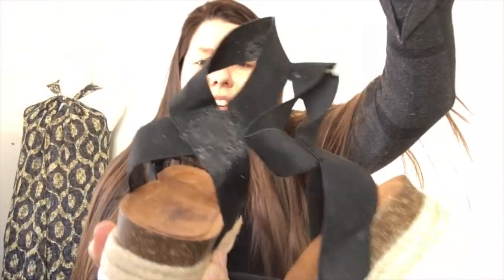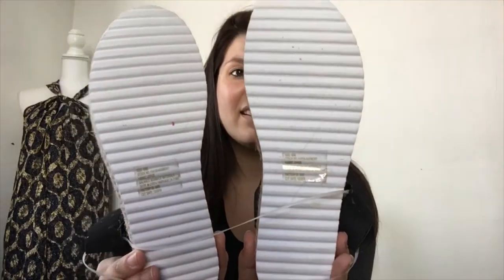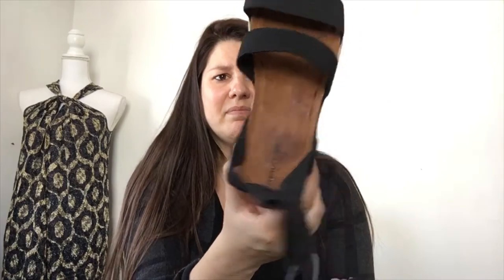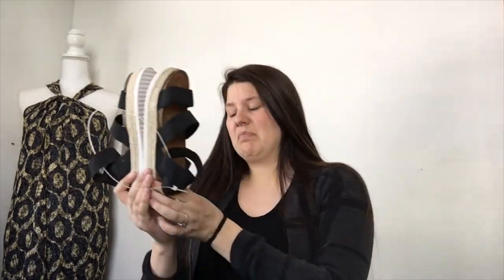Okay, what are these? Oh, what is that? I don't know, some sort of slobber? Yeah. And the thing is, they're like new. It's all over the size 8 Harmony. That's why I don't like shoes.